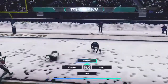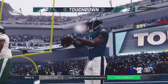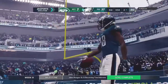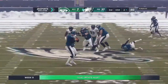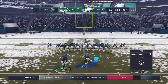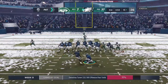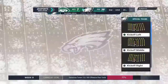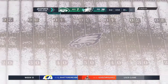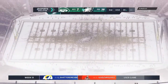And that's going to be caught for an Eagles touchdown. Jalen Reagor hitting double digits with his 10th touchdown of the season. And the forced turnover on defense leads to 6 points. Elliott on for the extra point. And he's been a busy man, 5 for 5 now as he knocks another one through to extend the lead. Eagles 38, Jets 7.